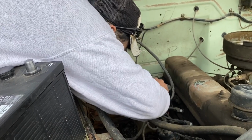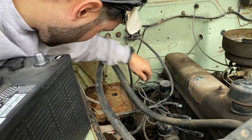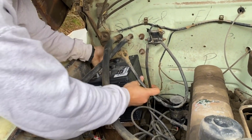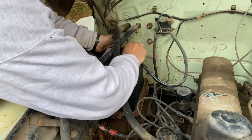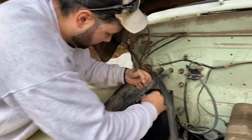I don't know what I'm doing here. Oh, I'm playing with spark plugs probably. So yeah, all the spark plugs were perfect. They're a little dirty, so we cleaned them up a bit. They did have the positive and the negative on the wrong terminals, so I'm not sure if I did it there or I figured out later on that I had to switch them around.